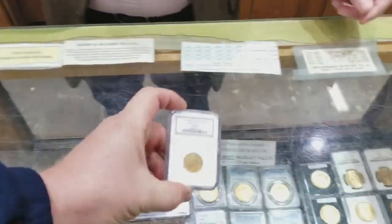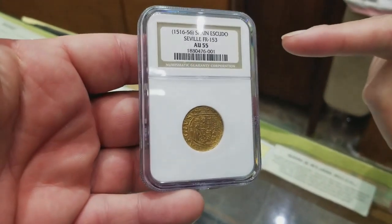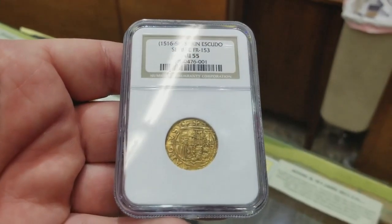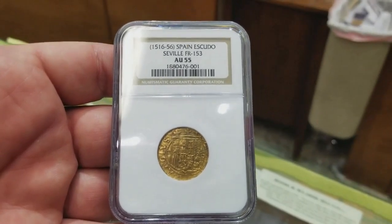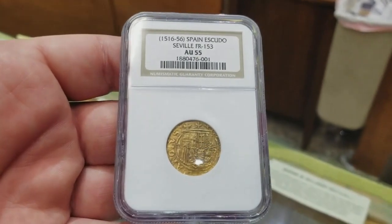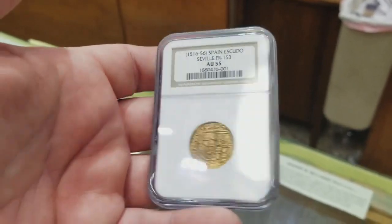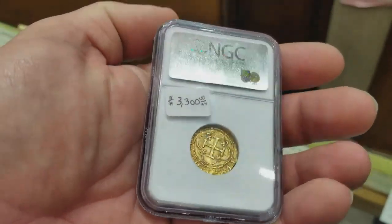Okay. Can you tell me a little bit about this? So yeah, it's the Escudo gold coin. It's just a nice grade AU55. All those were mostly hand struck. Oh, really? It's just a neat coin. And this is a 1516 coin. Oh my God. Well, somewhere between there. Oh my word. That's probably the oldest graded coin I've ever seen. Wow. It's a nice example of that coin. The grade's what really makes it unusual.